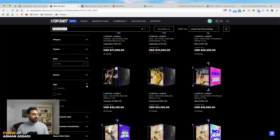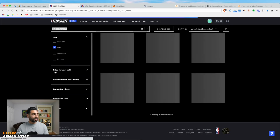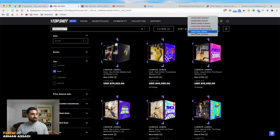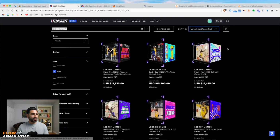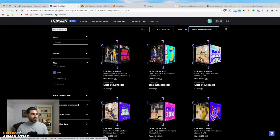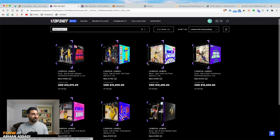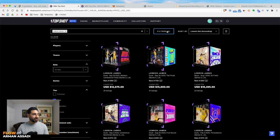And then here's the tier piece. The cheapest rare, so there are going to be fewer of these. The cheapest rare, if I sort by ascending price, is $12,800. Is that a Series 2? Yeah, Series 1 actually. So there you go. You're starting to get an idea.